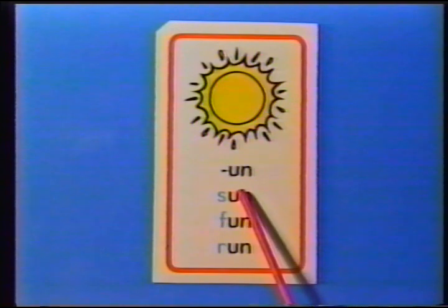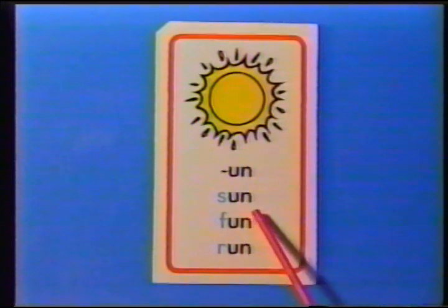Un. Can you think of a word which ends with un? What did Master Jackson have in his hand when he shot the ducks? Right! A gun! Let's look at the un word family. The un family. Sun, fun, run. How about if you read them? Now, would you like to make a sentence? I wonder what your sentence is. Would you like to hear mine? It's fun to run in the sun.